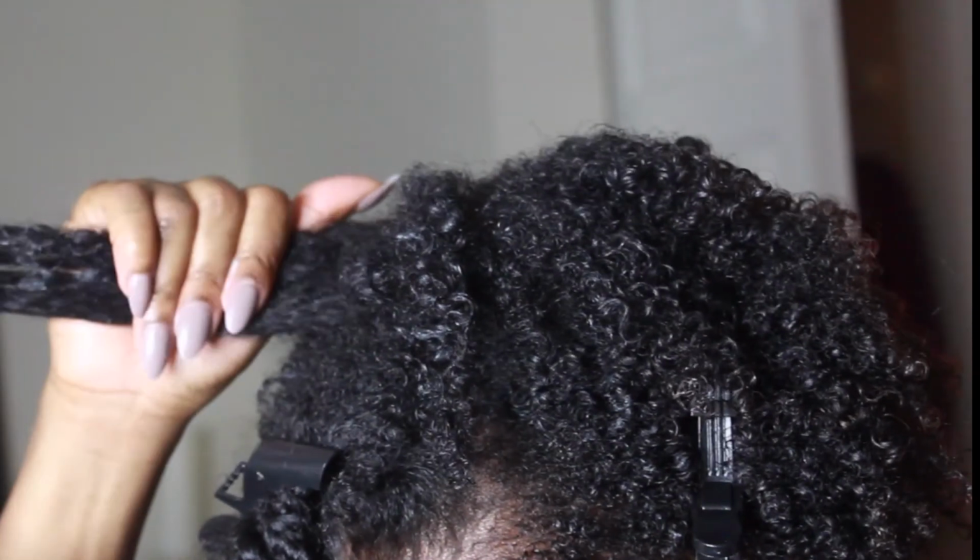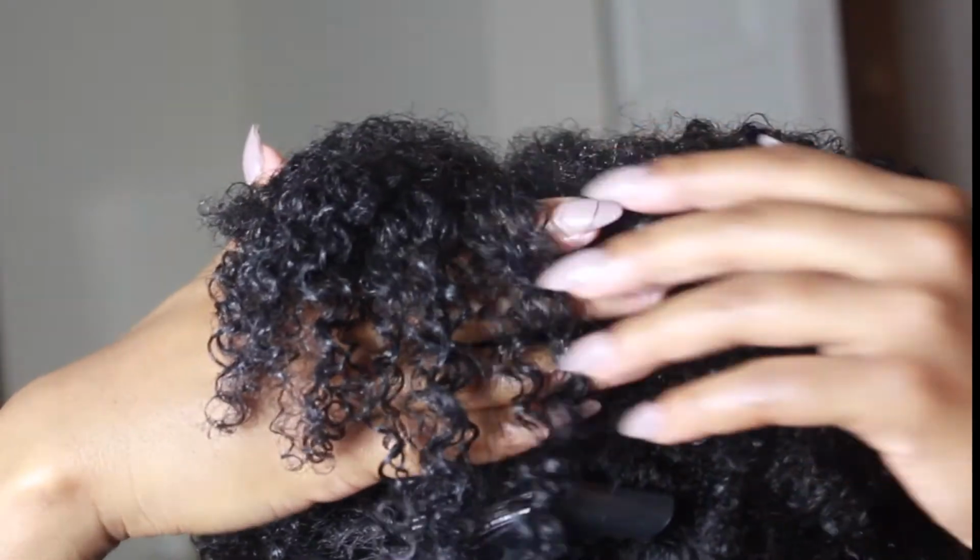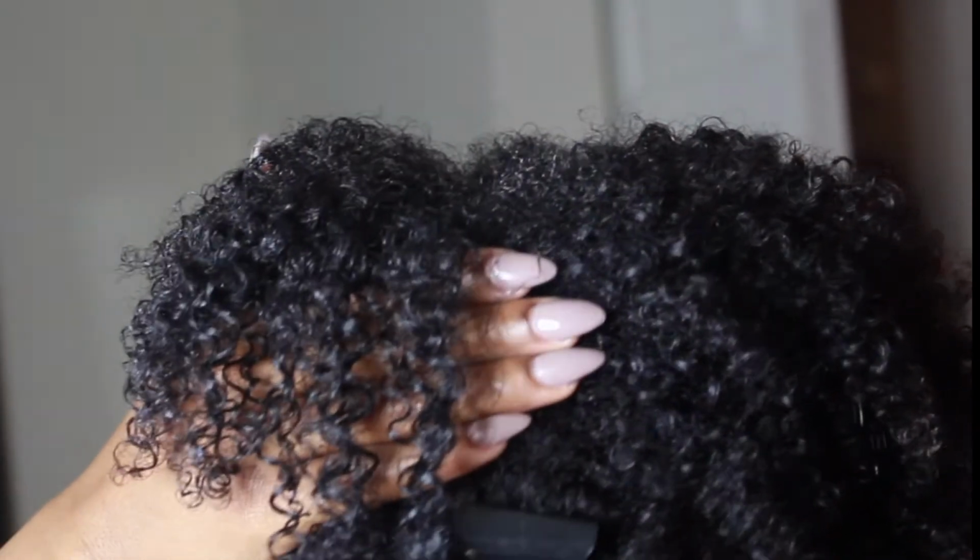And then I just grab the hair and then smooth it down. This is kind of hard to show. Okay, grab the hair, smooth it down. That's how I put the products in, right? So this is what it looks like with the moisturizer, leave-in conditioner and moisturizer, right?